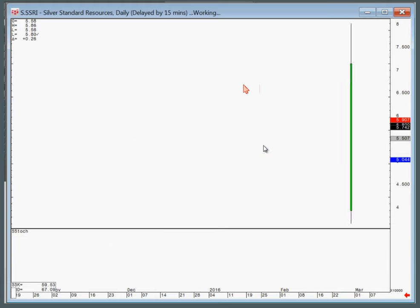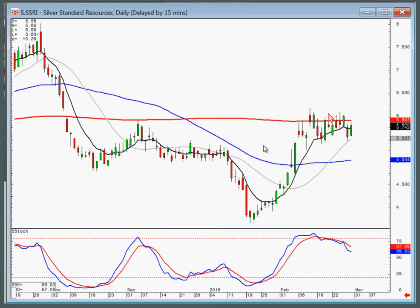SSRI trying to come back up. We're still watching to buy this. If it breaks out through this level, that would tell us wave 3 coming out of this scoop pattern is still in effect.